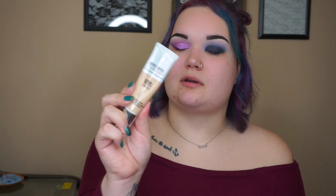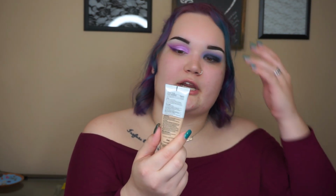So we moved. Obviously that's why my background and everything else is different. But we moved to a new house. It was about 30 minutes down the road from where our old house was. But yeah, so we moved to a new place. For foundation, I'm going to be using the IT Cosmetics Bye Bye Foundation Full Coverage Moisturizer. This is in the shade Fair.